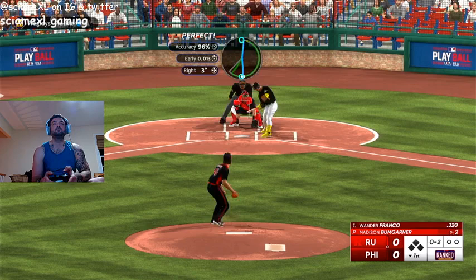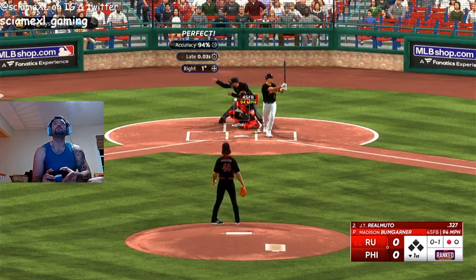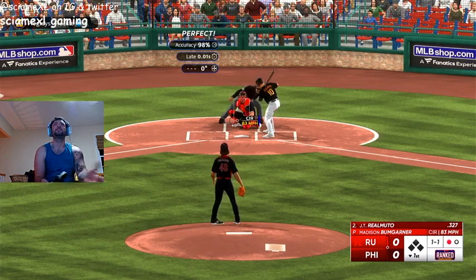JT Realmuto steps in. Swings through that one. 0-1. JT Realmuto, Singy, has turned into arguably the top catcher in all of baseball. He's won multiple gold gloves, multiple silver sluggers. Same story, multiple times an all-star. This guy is fun to watch.